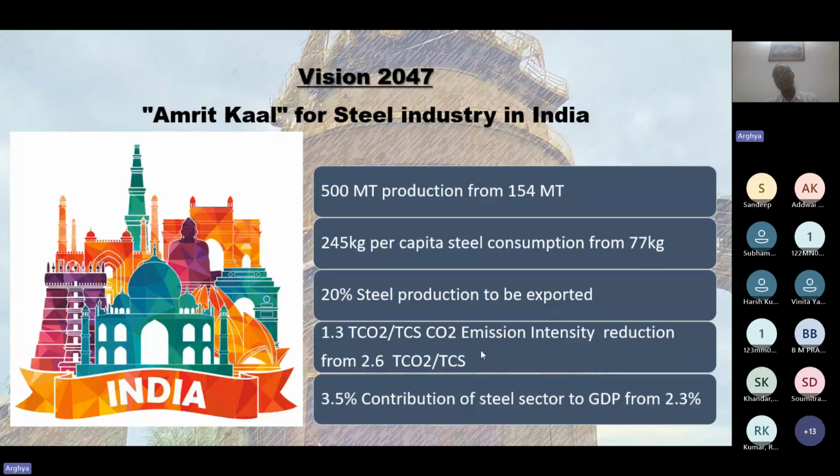There is also a point we will be dealing with: the carbon emission intensity reduction from 2.62 tons of CO2 per ton of crude steel to 50% of it, which is 1.3. India has a vision for net zero emission in the year 2070. So another 23 years down the line, we will be a net zero emission country; the government has planned it already.